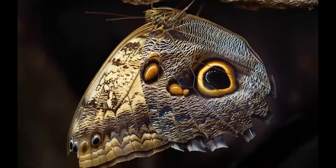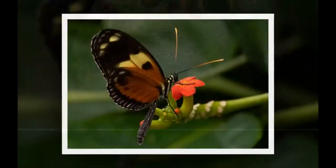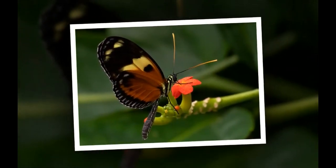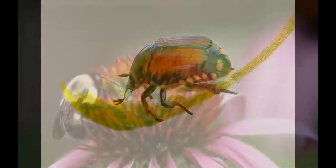Skeleton. They have a head, a thorax, and an abdomen. Most have wings, but they all have six legs. They have two antennae, and they lay a lot of eggs.